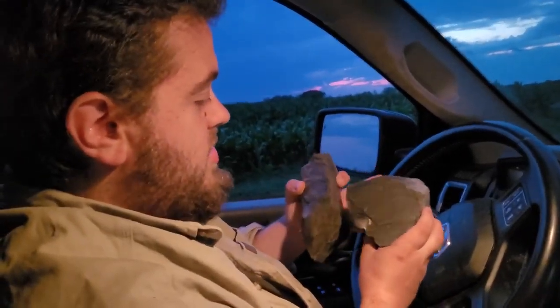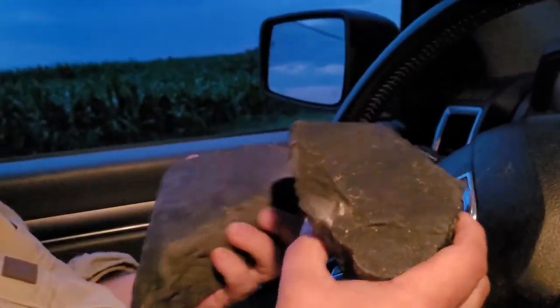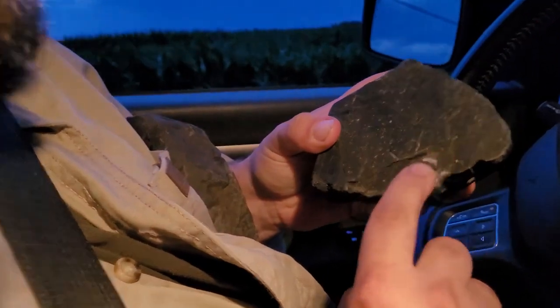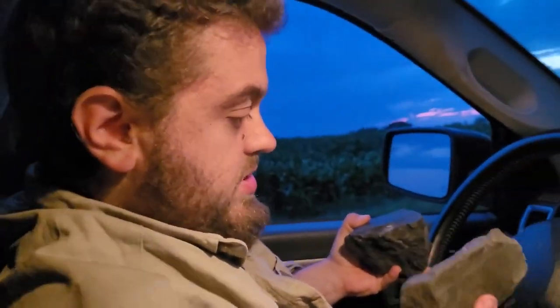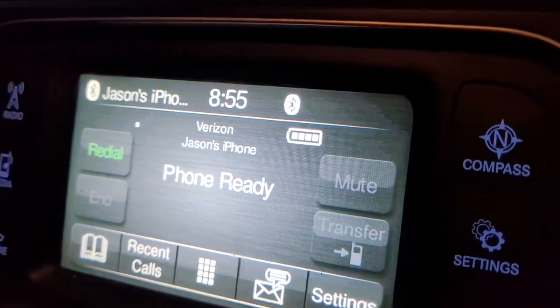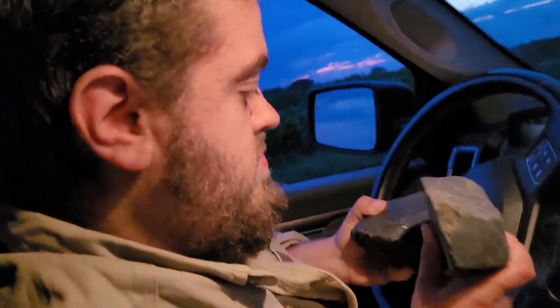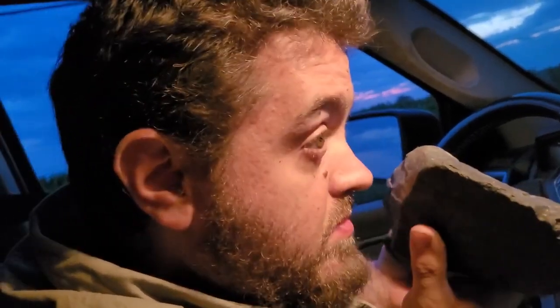Okay guys, it is 9 p.m. It's dark now, but right as the sun was going down, I think I just found more chert in Vermont. That looks very cherty. It's a little rough, but that's chert. And I got a few blocks of it to test. We'll have to come back in the morning. Yeah, we'll come back in the morning and take a better look at this.